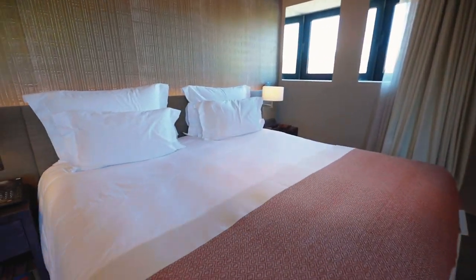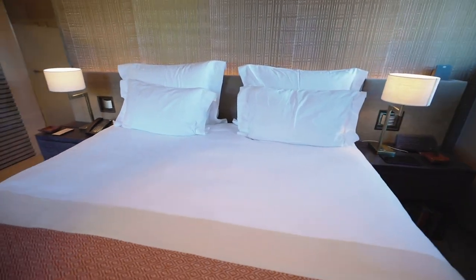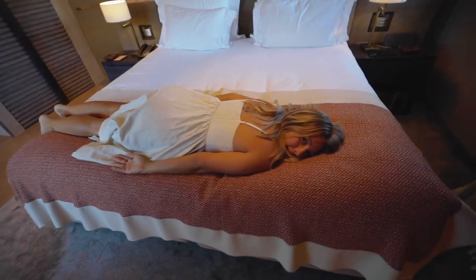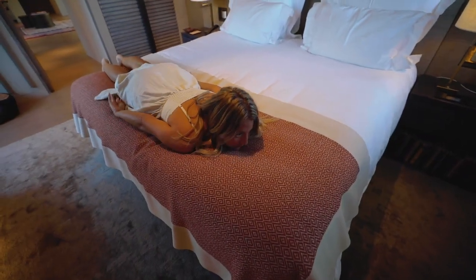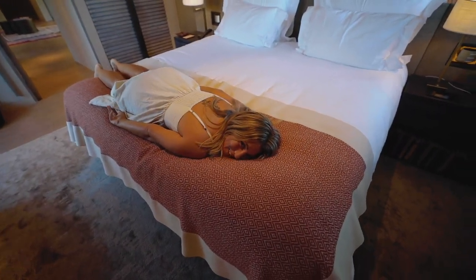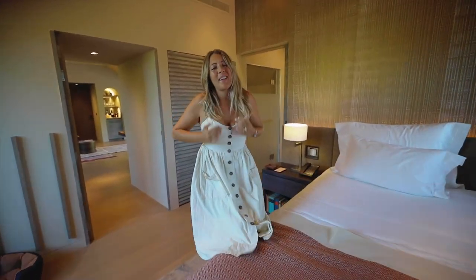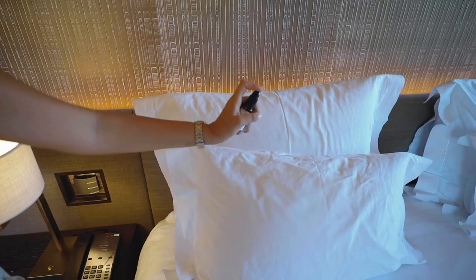This bed is giant. Just to give you something to refer to, I'm 170, right? And look at this. This bed is like 220 or something, I don't know. It's a super king bed. As we expected, this bed is insane sleeping in.